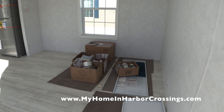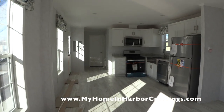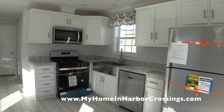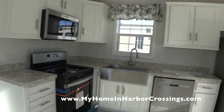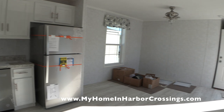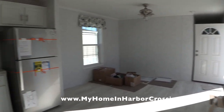So now I jumped inside the house, and this is the first time we're looking at it. And this is the beautiful kitchen. We have four stainless steel appliances: the microwave, the stove oven, the dishwasher, and the refrigerator. And that is a huge farm sink. So there, looking back, is the living room and the front door.